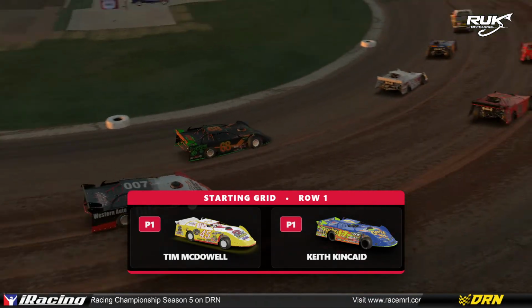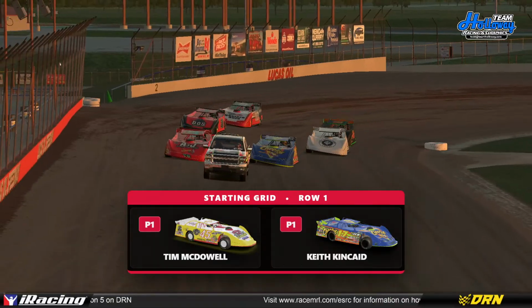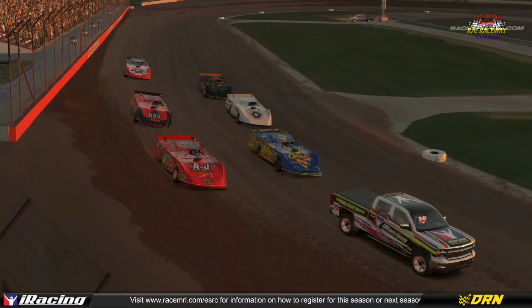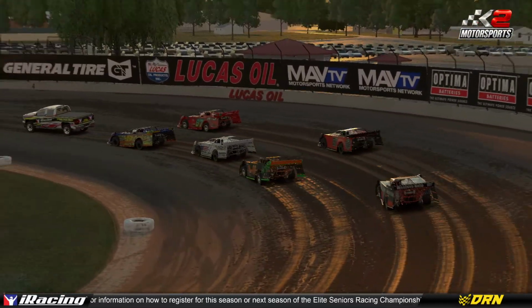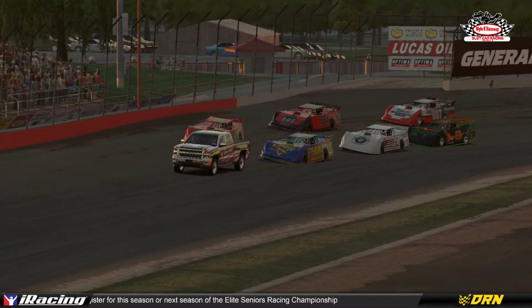Rob Cassidy in the 68 machine is not on the pole. Sorry, it is Keith Kincaid of the Flamin' Hot Cheetos number 17 machine, starting on the pole alongside the General, Andy Patton. Row number 2 puts Kyle Adams and Chris Farmer together, and Rob Cassidy and Chris Hall round out your 6-car field for heat race number 1.